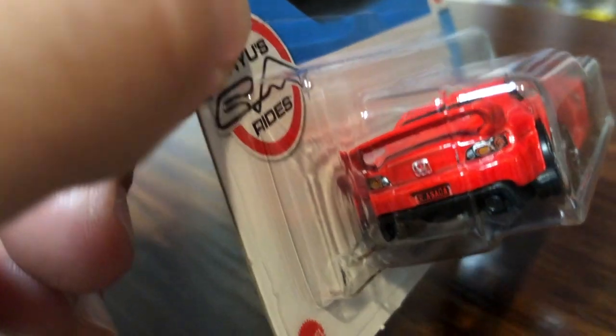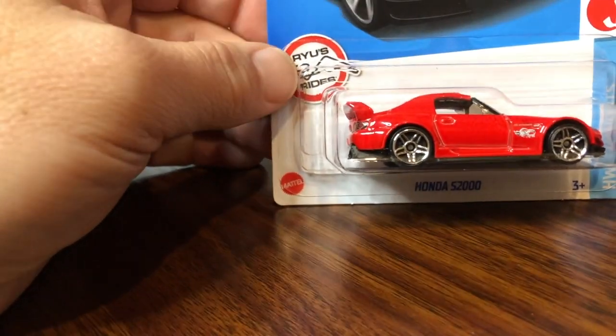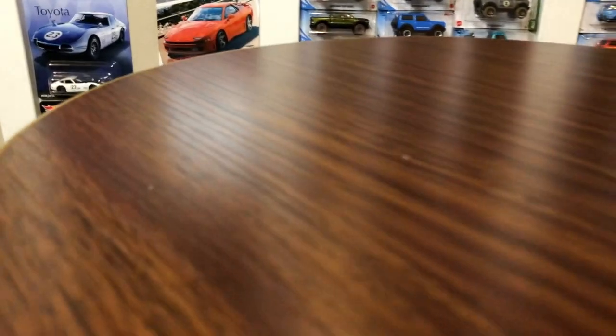You got the tail lights done, and again, you got that nice little Honda logo right there on the back. And just absolutely a beautiful, beautiful car. Coming in number 7, it is the Honda S2000. All right, moving on to number 6.